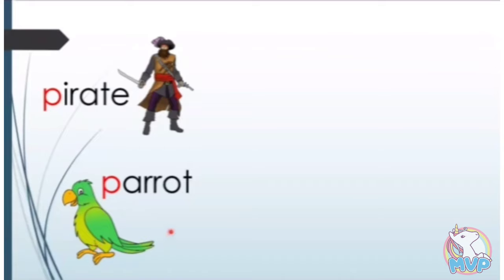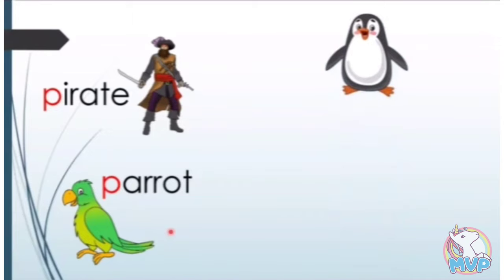Let's guess, what is that? Oh, who is that? Very cute. Do you know who this is? Wow, they have a big tummy. It is a penguin. Do you know how to spell penguin? Let's spell together, okay? P-E-N-G-U-I-N. Penguin.